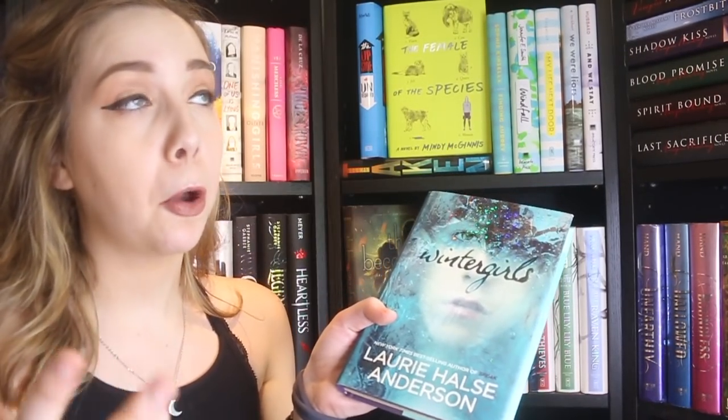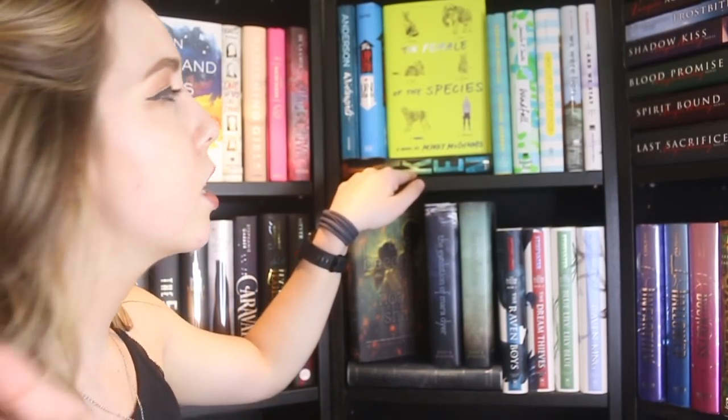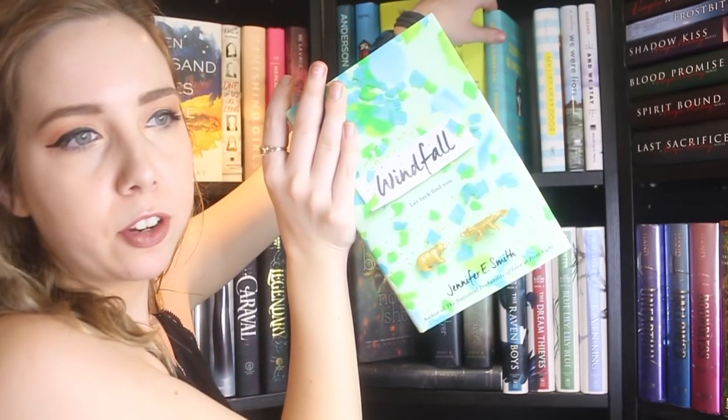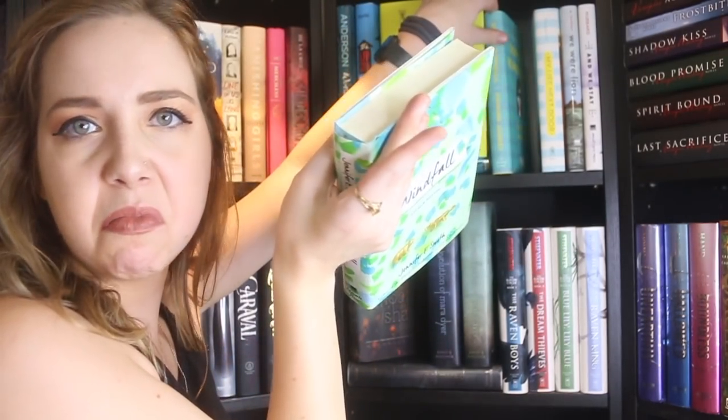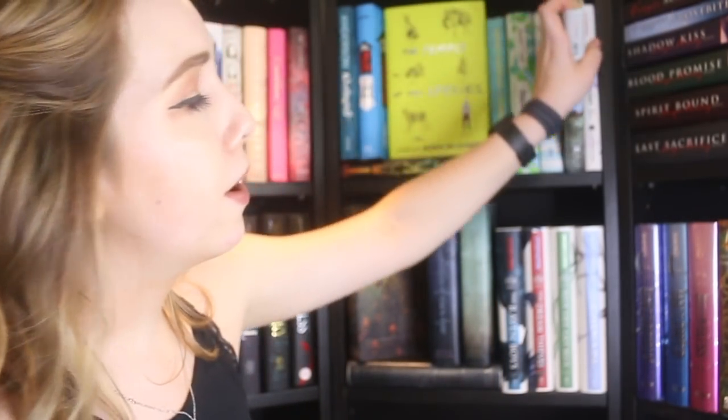I read it a long time ago, but I remember liking it when I read it. Under Them is Taken by Erin Bauman, which I don't really care about, so we're not going to talk about it. Finding Audrey by Sophie Kinsella was just okay for me. Same with Windfall by Jennifer E. Smith. I read it last summer and it was a fun summer book, but nothing really special. Same with My Life Next Door. Pretty forgettable contemporary.